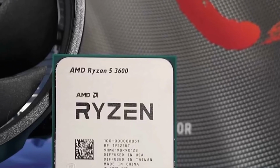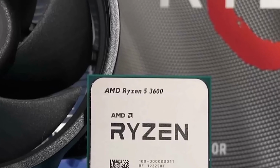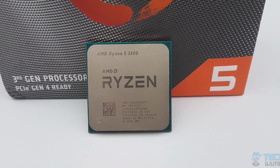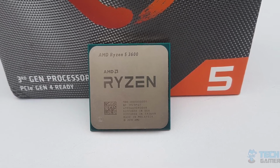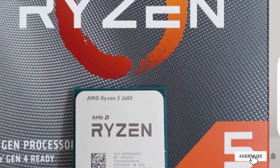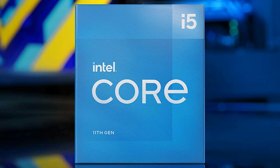Ryzen's 5 series is highly power efficient, and the 65W consumption is almost half of what you'll see from most of their Intel competitors. Part of this is the lower base clock rate, which is 3.6 GHz in the 3600 model. This comes at the expense of a lower max clock rate ceiling, in this case 4.2 GHz.